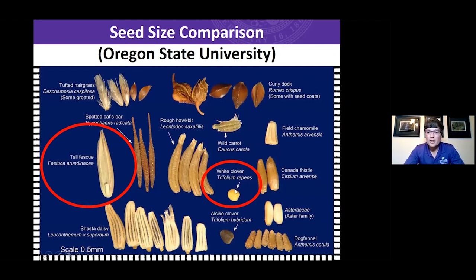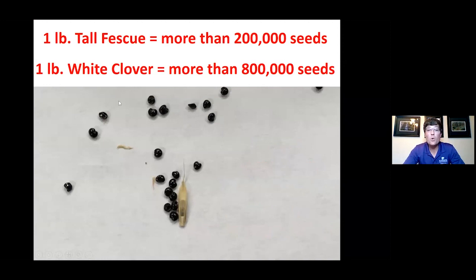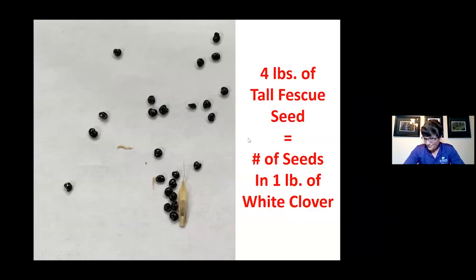So here you can see a white clover seed. This is the size of a white clover seed compared to the size of a tall fescue seed. So our weed seeds oftentimes are going to be like dust. And so when we consider the weight of those weed seeds and the number of seeds that it takes to actually get a measurable amount of weed seed weight, it's going to take way more white clover seeds, about 800,000 white clover seeds to equal 1 pound of white clover, where because the tall fescue seeds are bigger, 1 pound of tall fescue is 200,000 seeds. So in 4 pounds of tall fescue seed, you actually have the same number of seeds that you would in 1 pound of white clover.